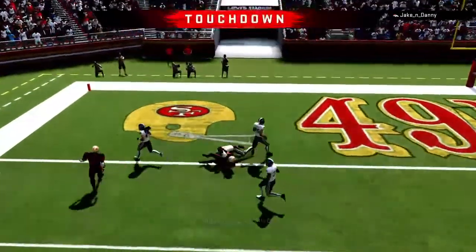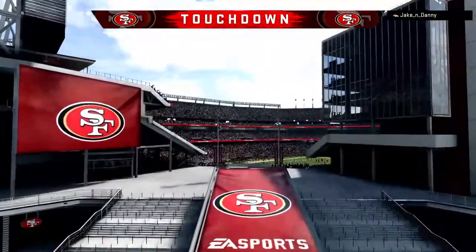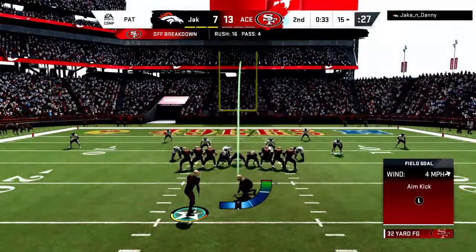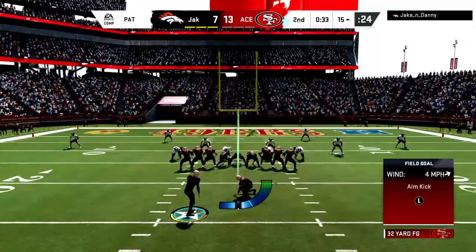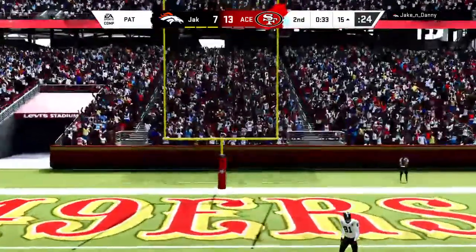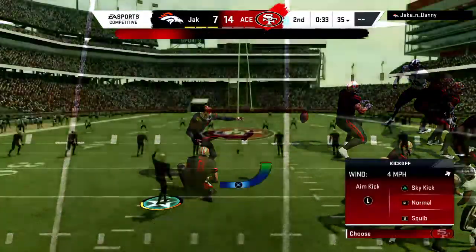And across the chalk into the end zone, it's a 49er touchdown. From 19 yards away. And the 49ers have now taken the lead. Extra point by Stenerud, up and good. And that makes the score 14-7.